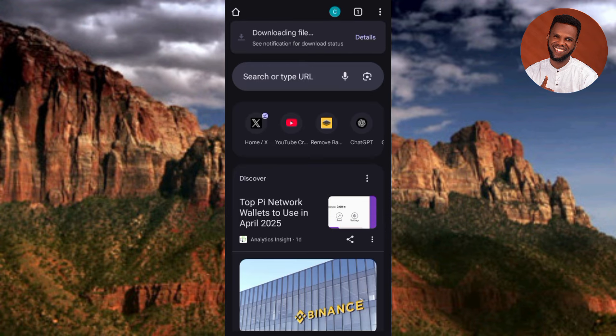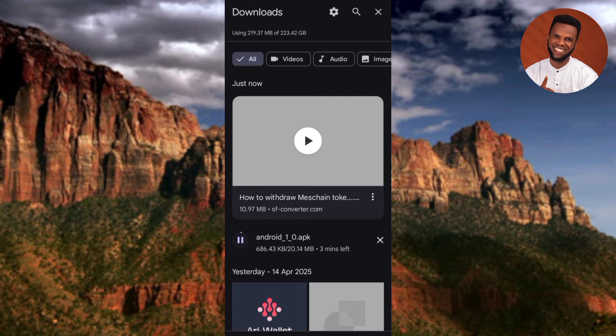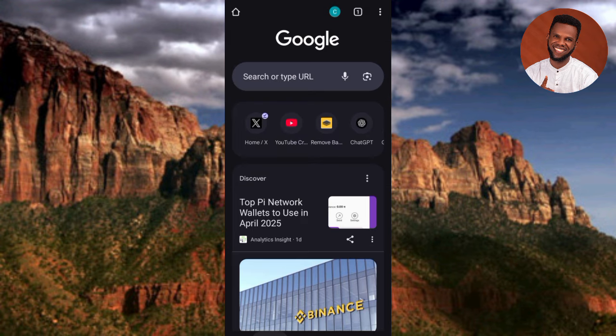You can see guys that I've started downloading. You can see it right there, downloading files. Let me tap on it so we see the details. You can see the APK, that's the TCC Network app, is downloading. So what you have to do is to wait till it's done downloading. But let me go back now to the TCC platform.